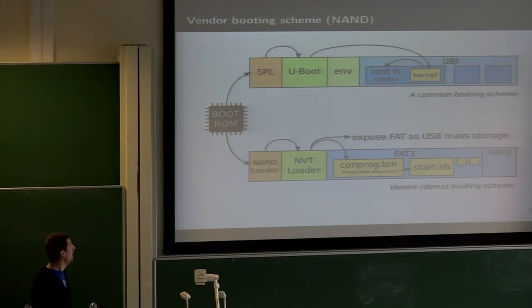U-Boot is the most widely used, and it's loaded into DDR and then run. So U-Boot, according to its environment variables and boot scripts, mounts, in this example, the UBIFS root file system, loads a kernel from there into RAM and boots it. And then the kernel will use the root file system itself. So this is one of the standard possibilities.